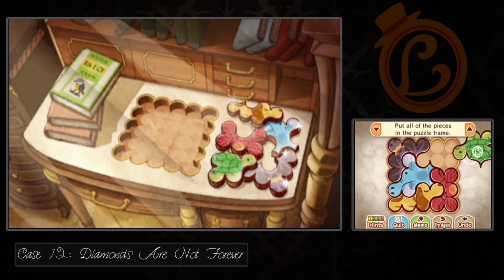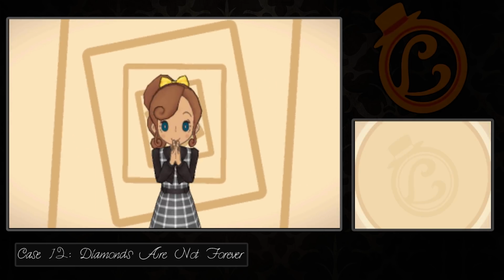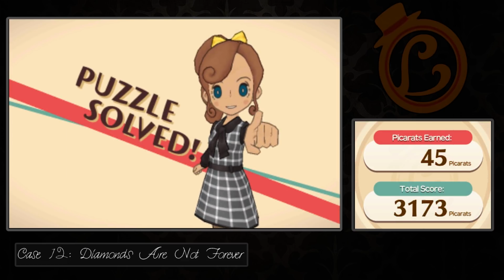Yes. Yes. This should do it, I think. Puzzles are made for solving.